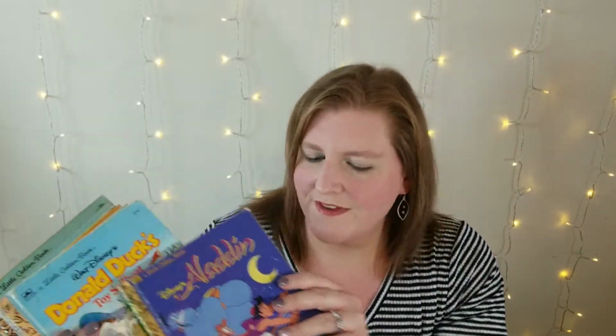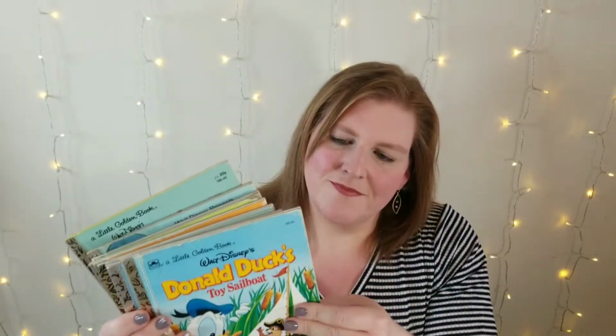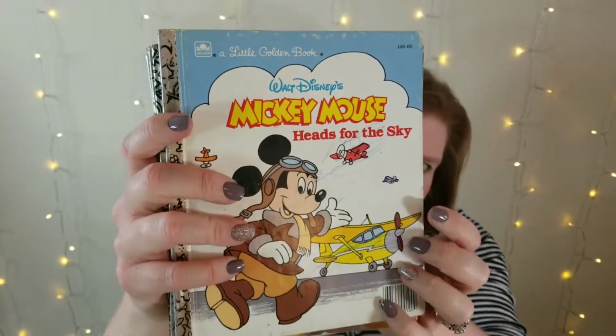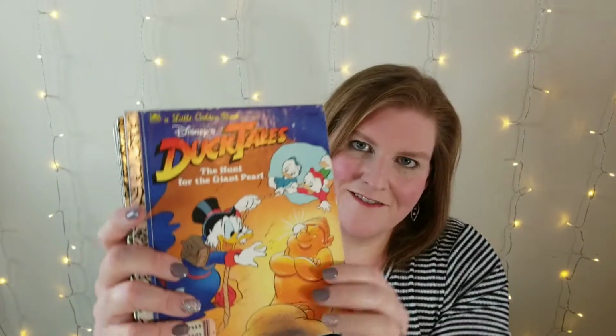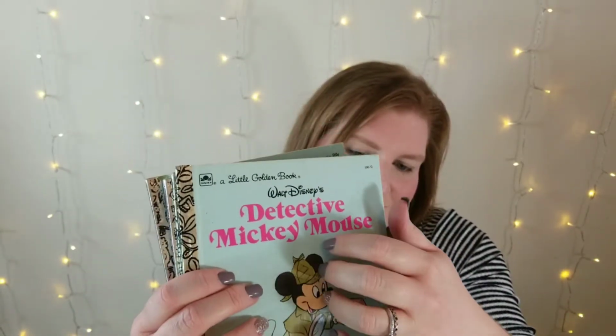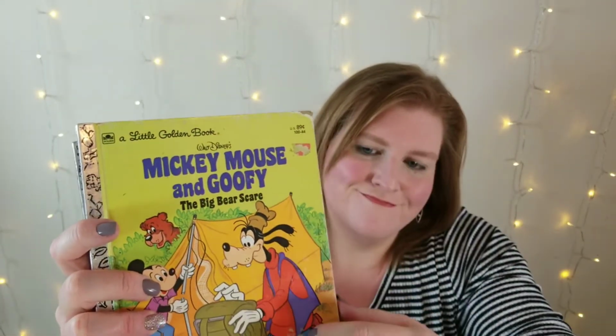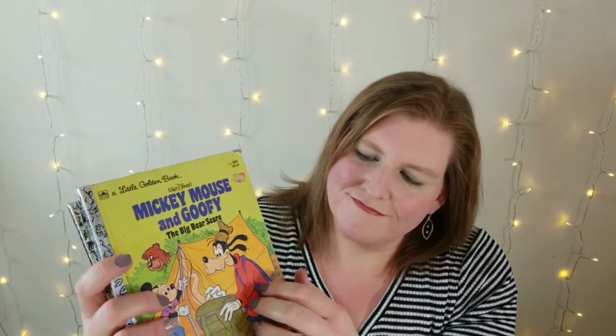Got Aladdin and Donald Duck's Toy Sailboat and Mickey Mouse Heads for the Sky. And DuckTales, The Hunt for the Giant Pearl. And Detective Mickey Mouse. Donald Duck, Some Ducks Have All the Luck. And Donald and Daisy. And then we have Mickey Mouse and Goofy, the Big Bear Scare. And Mickey Mouse and the Great Lot Plot.